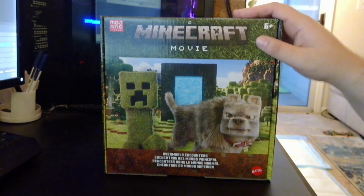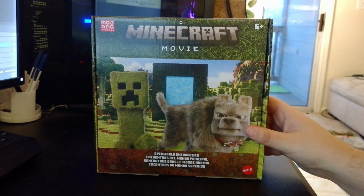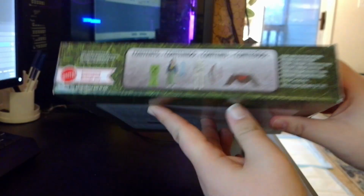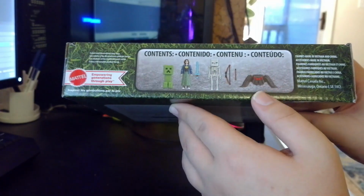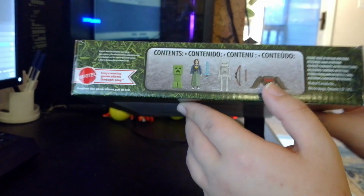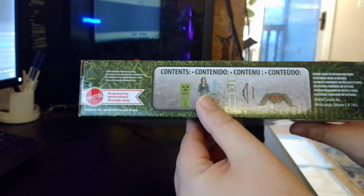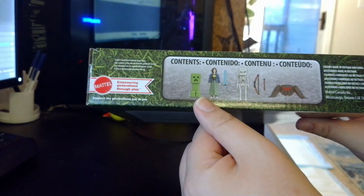This right here is pretty interesting. It's an Amazon exclusive product, and it comes with the creeper, this girl character, the skeleton, and a spider. And this spider seems to be exclusive to this set at the moment anyway. And the girl as well. These two are not single pack. You can get the skeleton and the creeper as single pack.